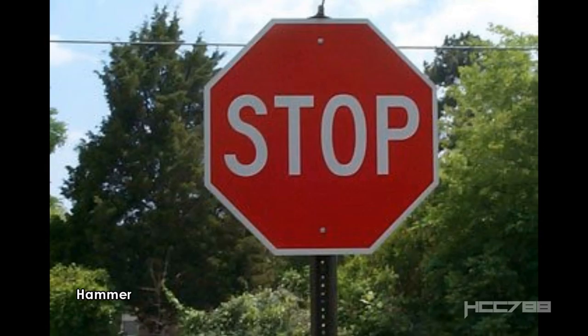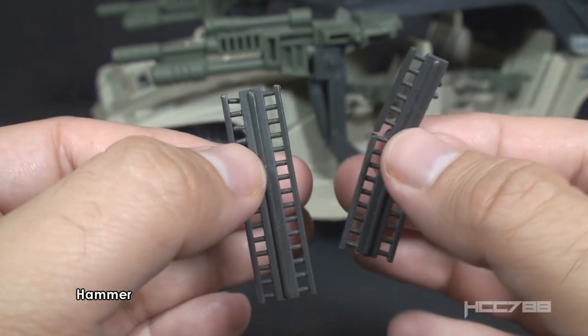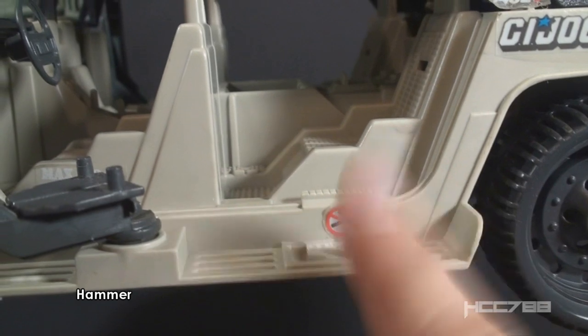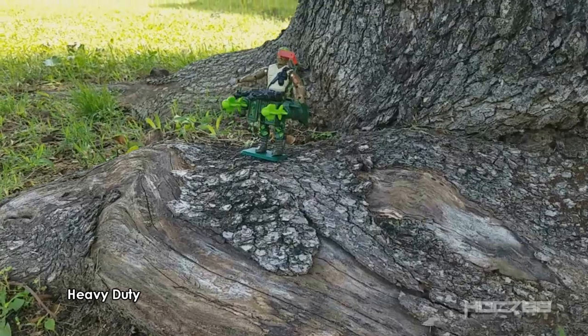Stop! Hammer time! Set it aside and not mess with it. So what I'm saying is, you can't touch this. I love this no smoking sticker. You can smoke anywhere else in the vehicle, just not in that seat. In fact, this is the chimney.